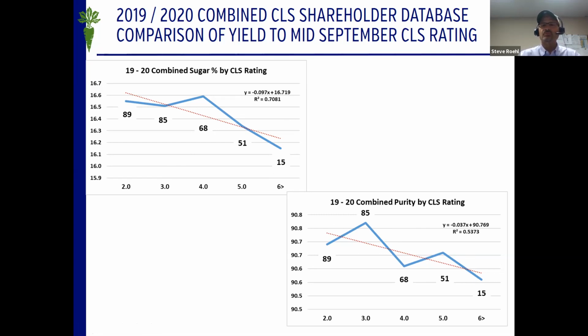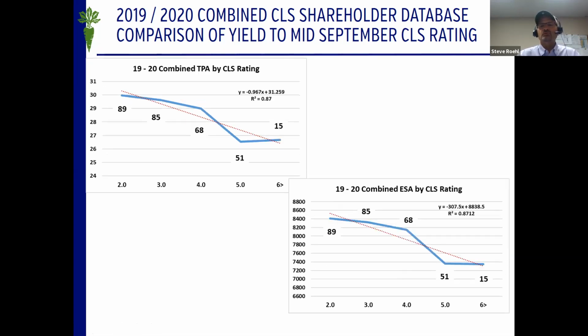None of this is all that surprising, but I think it's really validating when you get to see it in a graphic form over 2 years of data. Now, if we switch to tons per acre, again, we have tons per acre on the y-axis here from low to high with increasing Cercospora Leafspot infection values. Again, the numbers indicate number of fields, same data set, but you can see we have a much tighter regression coefficient here at a 0.87, meaning that there's a very tight correlation to increasing Cercospora Leafspot severity and decreasing tons.